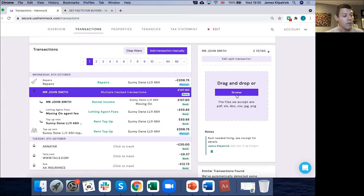One thing I mentioned in the initial presentation is that everything you see here is also available on a mobile app. So one of the new features we've just added is that when you're tracking your transactions, you can actually just take a photo of the receipt and attach it straight to the transaction. So I'm going to show you that now. I'm just going to stop sharing on here and start sharing on my phone.